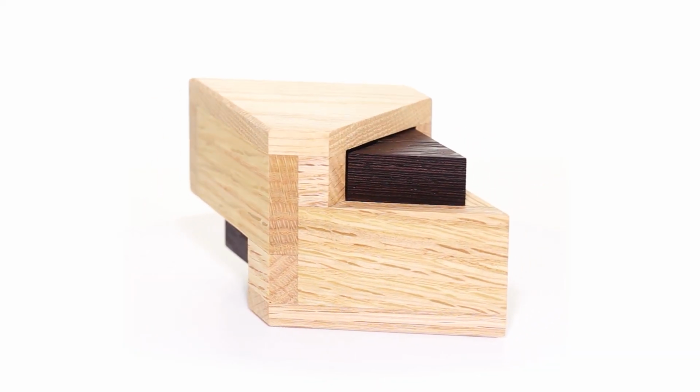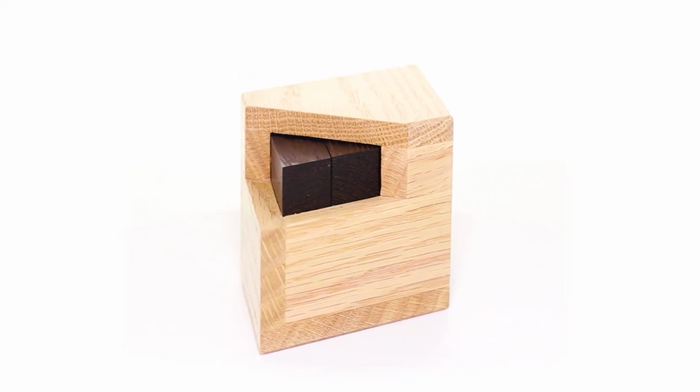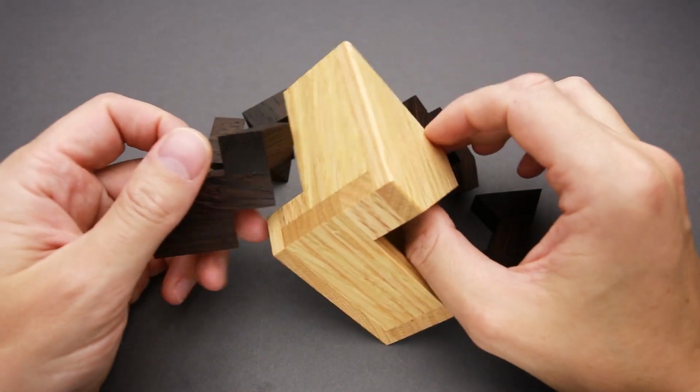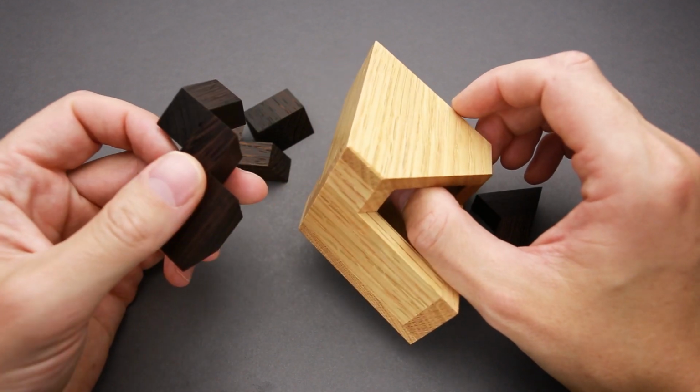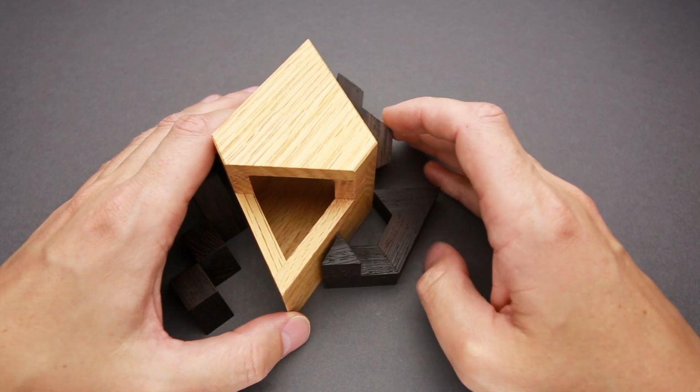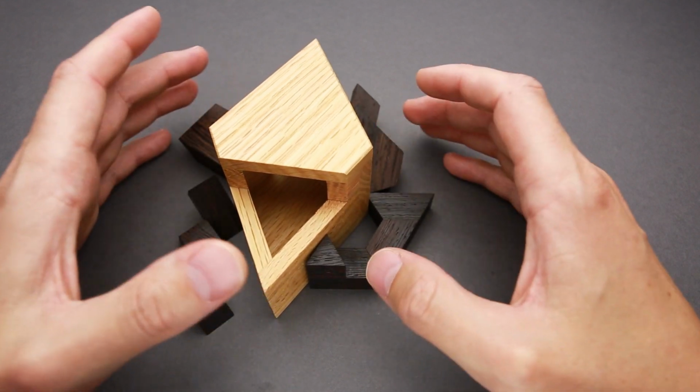The name of the next puzzle is Play Girl 2. It was designed by Alexander Majoric from Slovakia and made by Pelikan using two different types of wood, pink oak and Venge. That's a lot of pink oak this time. I think it's the first time in history when you can buy a girlfriend for your puzzle.